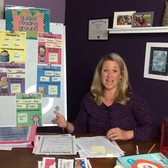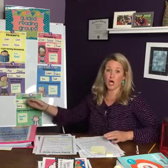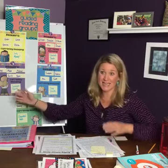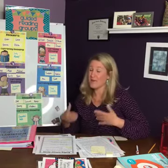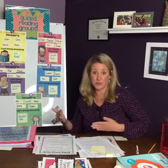Now during that time, that's when I have those guided reading groups. That's where I'm going to call maybe two groups that day and conference with some other students. Maybe I'm going to have one-on-one conferences with two of my students after my guided reading groups.